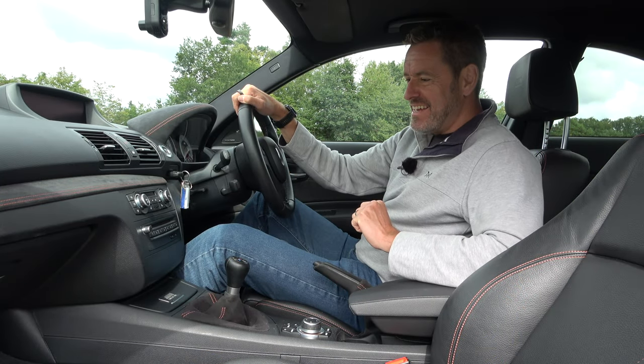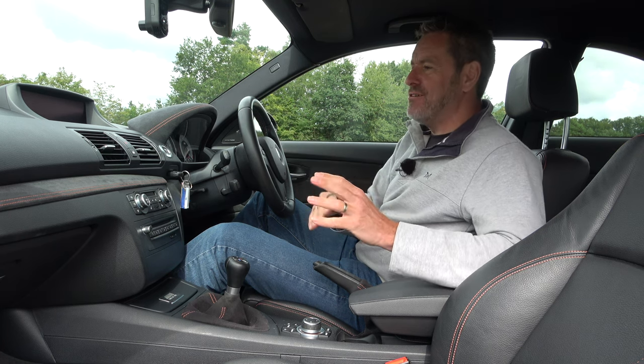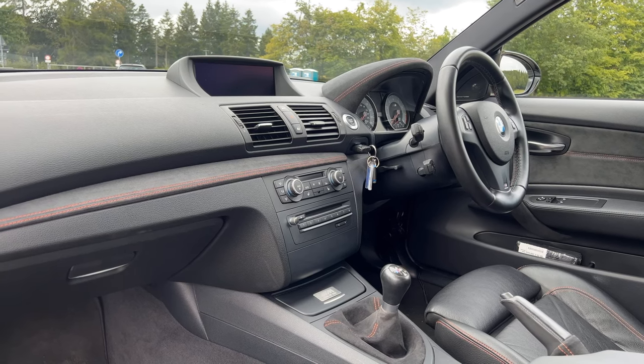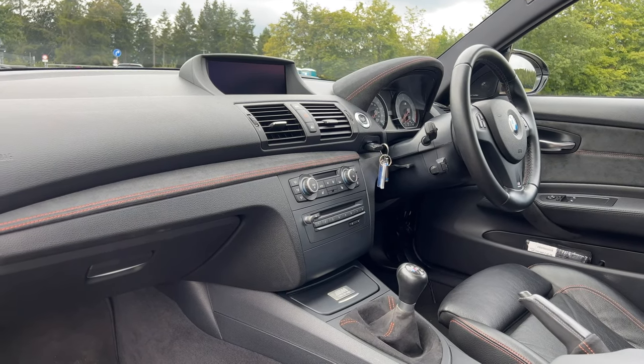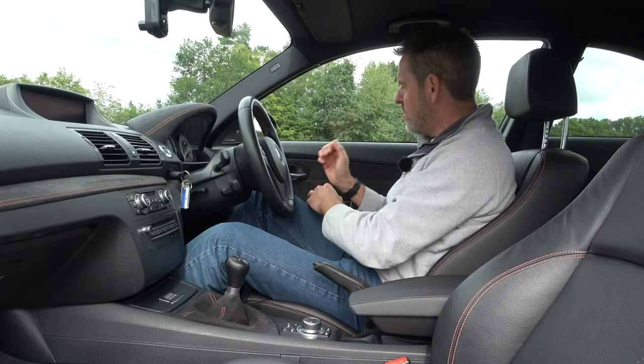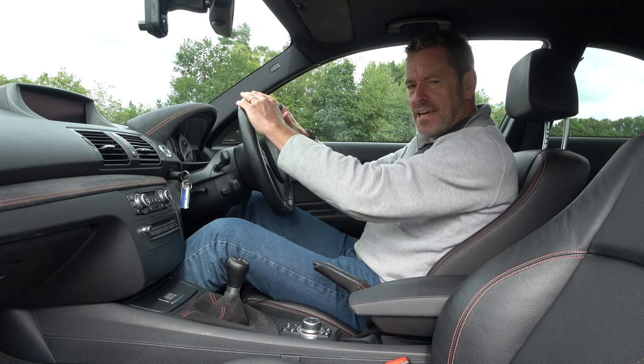The interior is a bit back to basics. You kind of forget the modern day cars, big touch screens, loads of phone integration and all that kind of stuff. It's just got buttons everywhere. It's got beautiful trim, Alcantara trim here on the top of the instrument binnacle, on the door pulls, the door cards. The seating position is lovely.